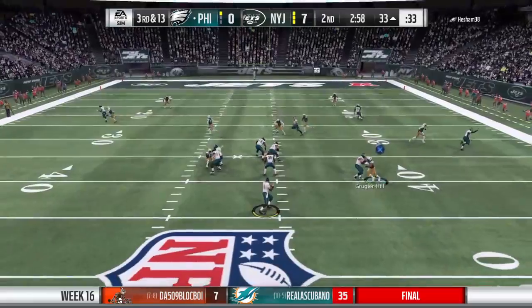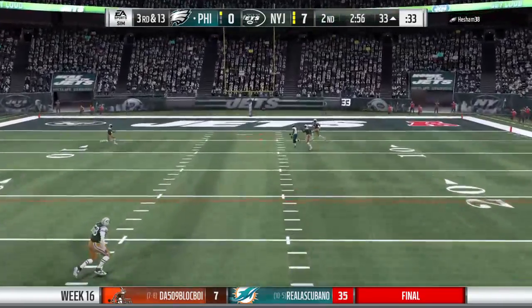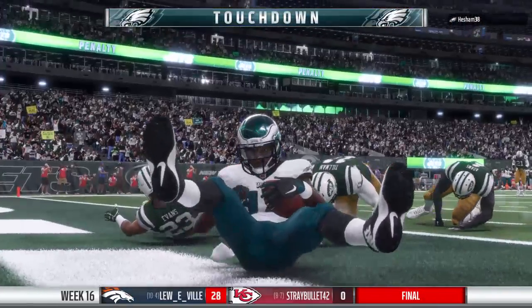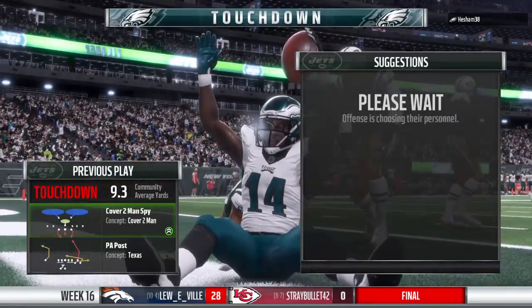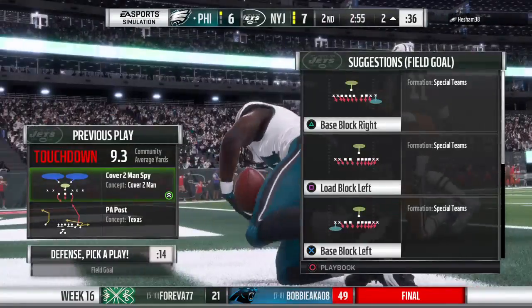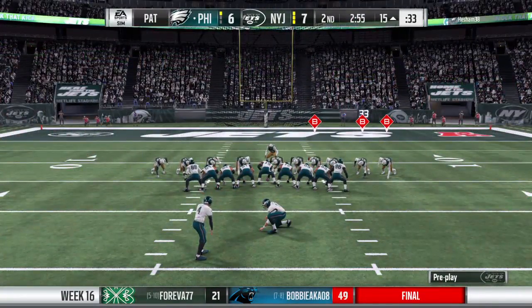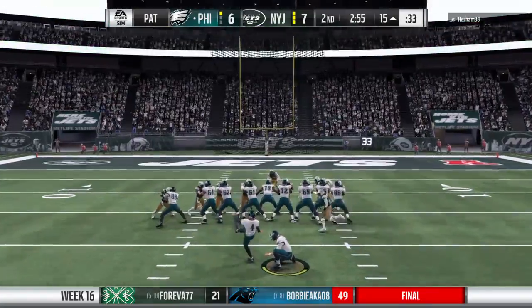On play action, it's Wentz. A swing pass caught, and he is into the end zone. Touchdown, Philadelphia. And correct me if I'm wrong, that was just a simple fly route, wasn't it? No, there's nothing to correct at all. You've got it down pat.